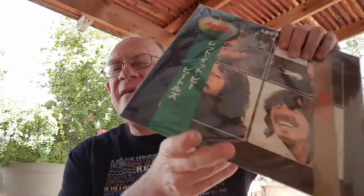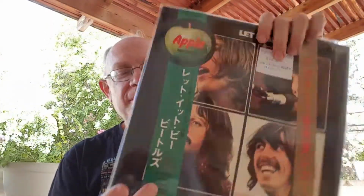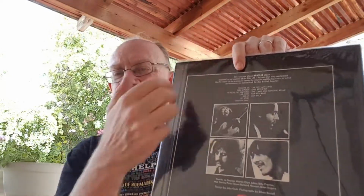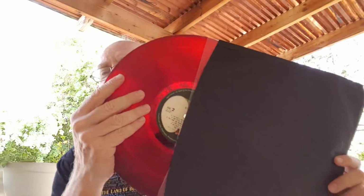Not the last, but almost the last, is the original pressing of Let It Be in Japan with two obis. Two obis were made for the original Let It Be with a red apple at the back, so it depicted the American version. It's the same gatefold, and again the red Let It Be vinyl for this album.